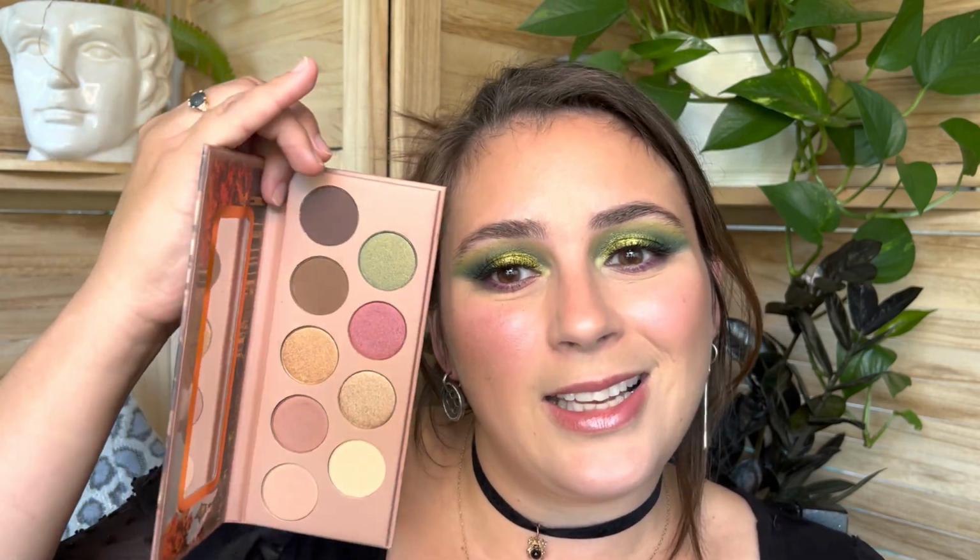We have this Bonjour palette by Essence. I bought this, I think, because it was like $3 at Ulta at one point, and that's why I bought it. And honestly, it's very neutral. It's very pretty. I don't know. Do I want to keep this? I think I might keep this and just use it once. And I know that sounds really stupid, but I want to use it at least once. I think it's a pretty color story, and I like it.